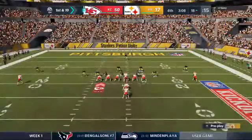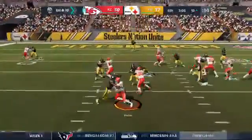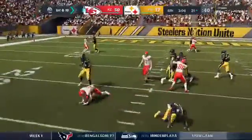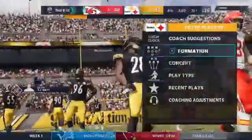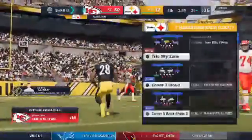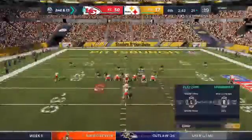Historically, this is such a tough, loud venue, but you can hear a pin drop right now. A lot of fans long gone, not used to seeing a lopsided score like this. And he'll wind up losing yardage here back at the 21-yard line. That'll set him back with a loss of 3 on the play. And it'll bring up a 2nd and 13.